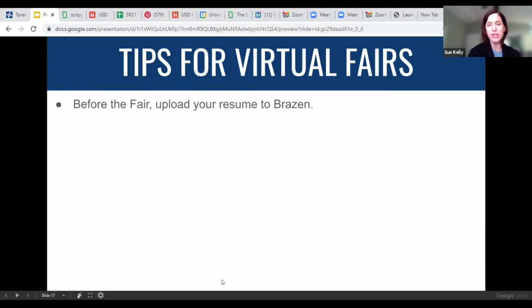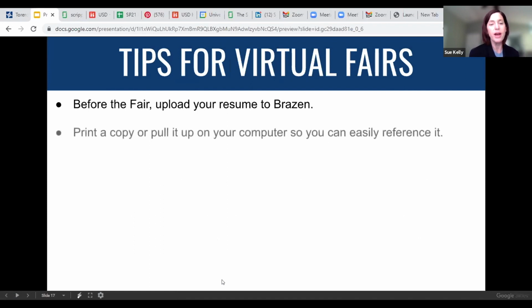And then a few tips for virtual fairs. Before the fair, make sure you upload your resume to Brazen to have that ready to go. And also have a copy handy. Just print a copy or pull it up on your computer, just in case during the fair you need to reference it.